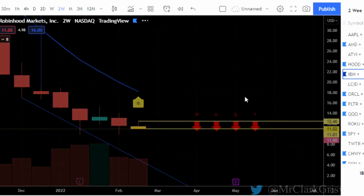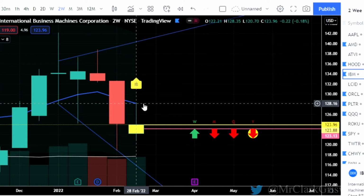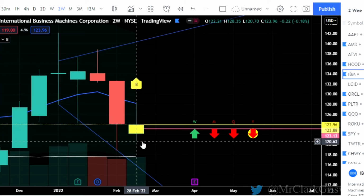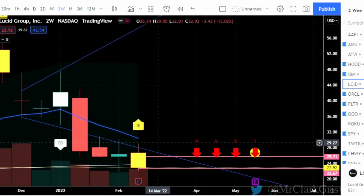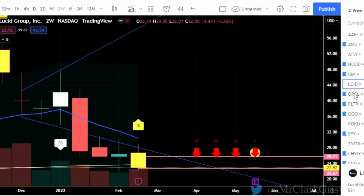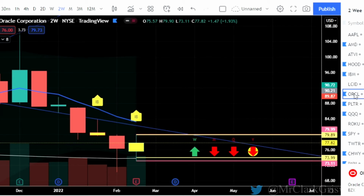IBM again, inside bar, so you're taking calls at the high of the wick or puts at the low of the wick. LCID is Lucid Group, another inside bar. Obviously we know how to play those, we're going through them already. Oracle, inside bar again, so take your highs and lows.